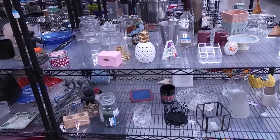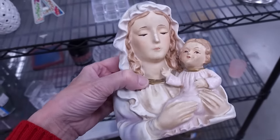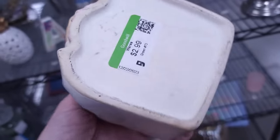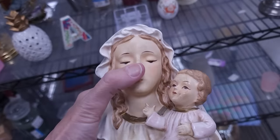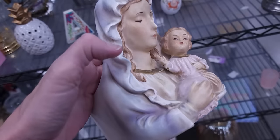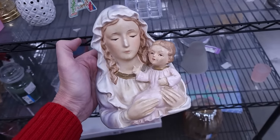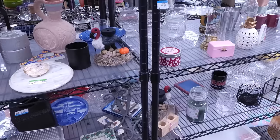Let me stand back here and see if anything else is catching my eye, like maybe this girl. She is a Madonna and Child. I can't tell if that had a mark at one time or that's just some schmoosh under there. It's a little planter. She's got some paint wear on her nose, but it's $3. I'm gonna see how much I can clean her up and get her a new home.